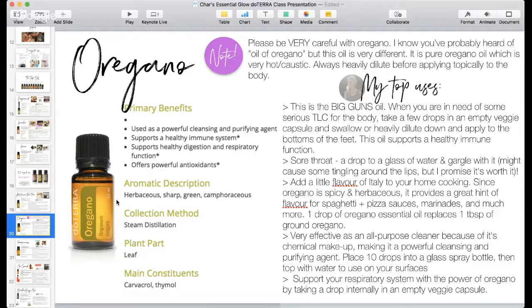So if you really are trying to figure out how to get rid of a sore throat, this is my go-to. I do this, and I almost never have it continue on to something worse. So it really does help target it. But since it is oregano and it is an herb, you can use it in your cooking too. So it's not just great for immune support, it's also great in your cooking.